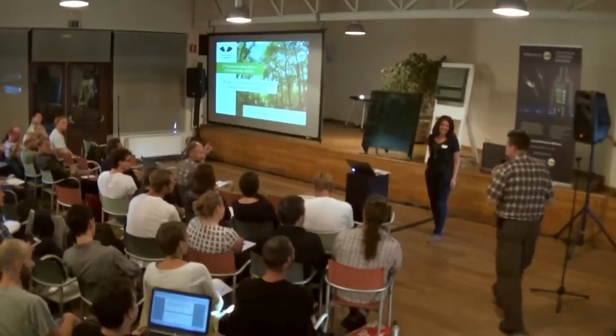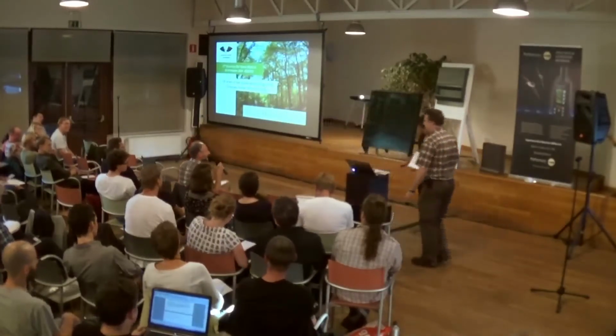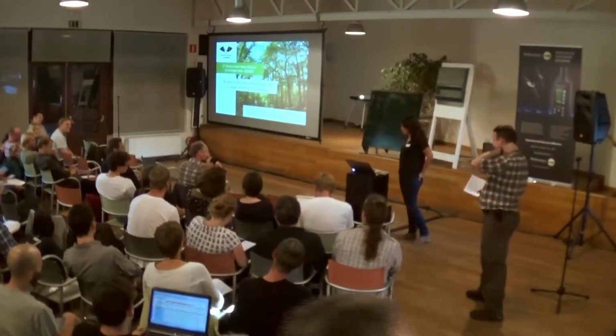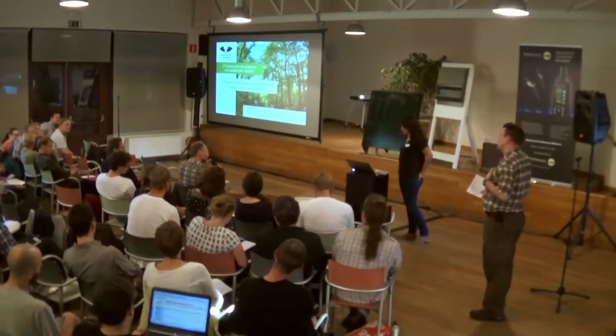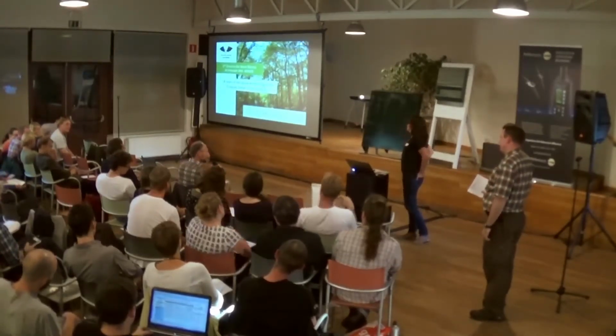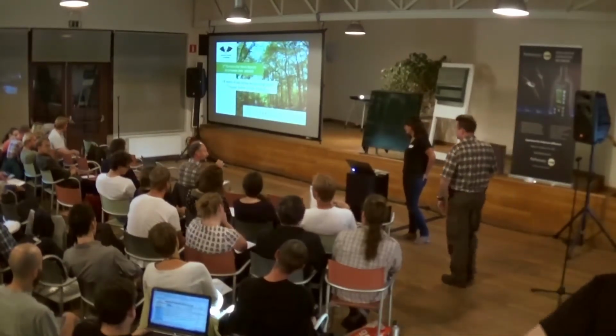Okay. Next question, Frédéric? En français. Radio tracking studies were also done in this forest, I think. Do you have an estimation of which proportion of the bats goes in the natural tree holes and which proportion goes in your bat boxes?